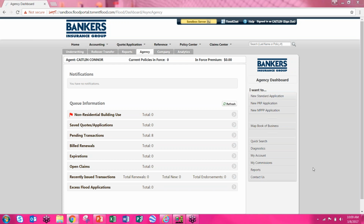All right, so as I said, after you log into your company website and you hit Products and Flood, this is the view that you're going to see. We're going to start at the top of the page and work our way down to the center. At the very top, the first thing that you see is the option for Flood Chat.